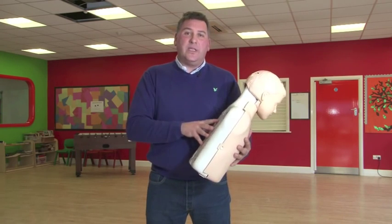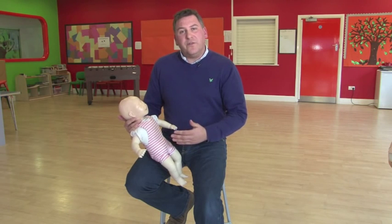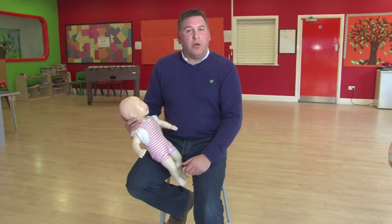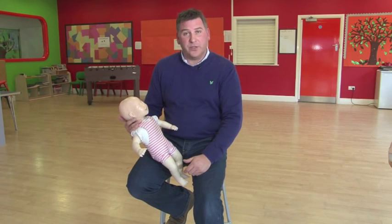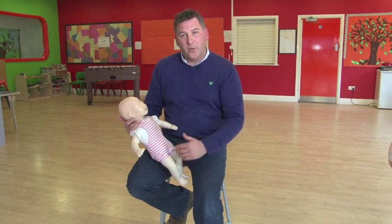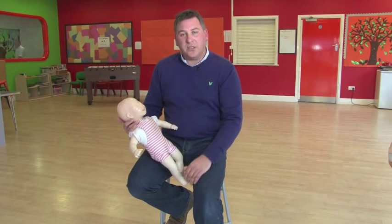What we'll look at now is the differences with infant choking. So the first difference with infant choking is that we would not deliver abdominal thrusts. What we would do is instead chest thrusts. Firstly, remember, just as we did before, if the child's able to cough, then we would allow them to continue coughing.